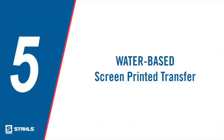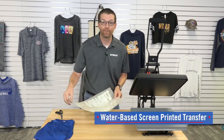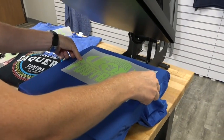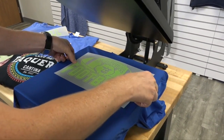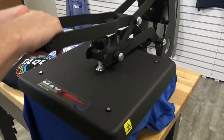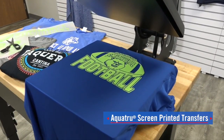Okay, so we have the 5th product that we finally come to, and I call this the filet mignon of heat transfers because it is a premium finish. Now we're talking about more new technology that is a water-based screen printed transfer. So you remember that first screen printed transfer that we applied? Well, that was Plastisol. Water-based is where screen printing is heading, and now you can apply water-based transfers with your heat press. The advantage is that you get something that's buttery soft on the garment, that has stretch, that it can apply to practically any fabric. So you want to take your business out of t-shirts and start applying nylon jackets? Well, water-based screen printed transfers are the ticket. This product is called AquaTrue.